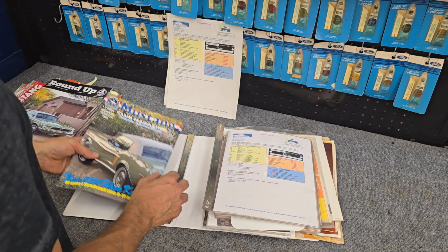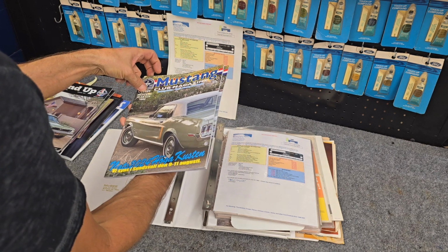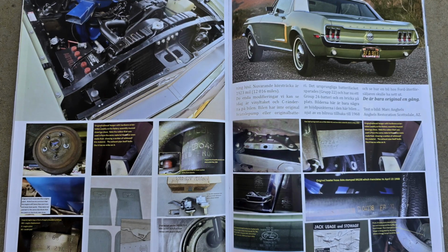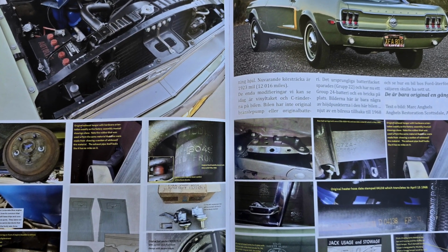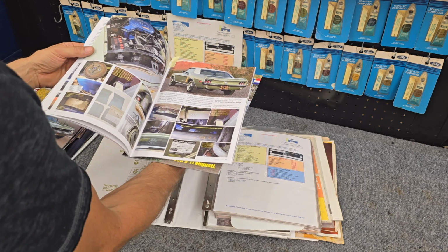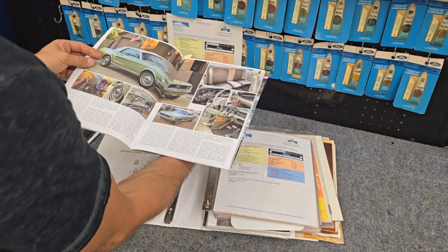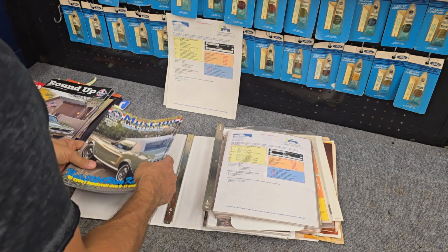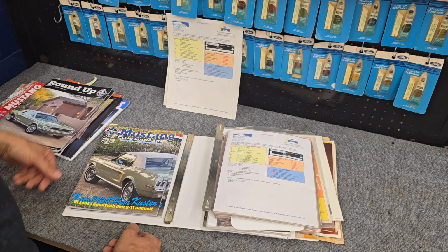And then finally, in Sweden, Tord Jonsson. There's a big car club of Mustang enthusiasts in Sweden. I'm glad to be in touch with them. They do like the American car culture from the 60s. They have a big show out there every year, but this kind of is the look of that. So all these magazines will go with the car. I think they belong with the car.